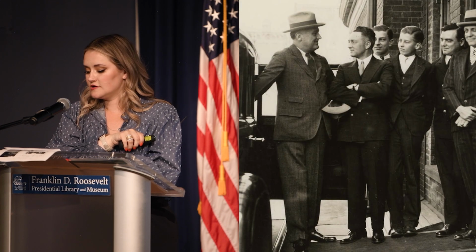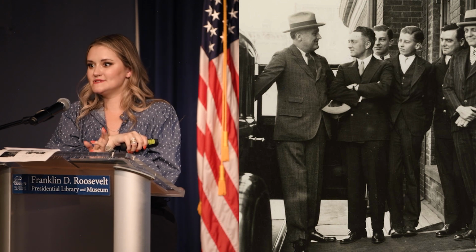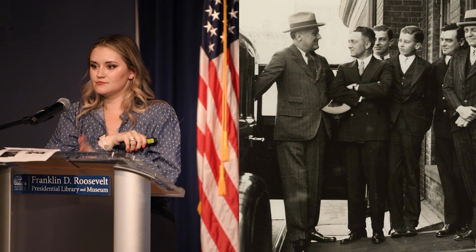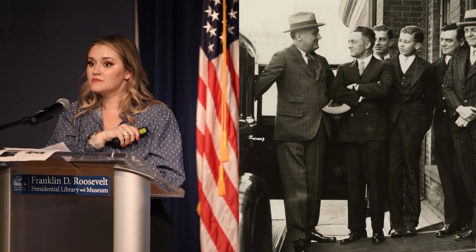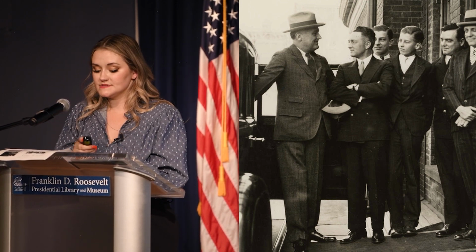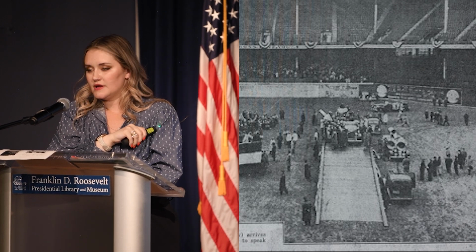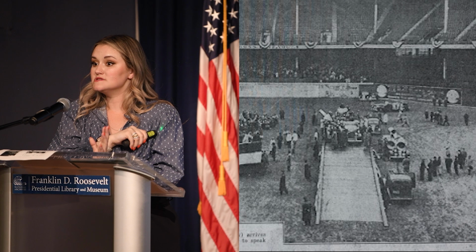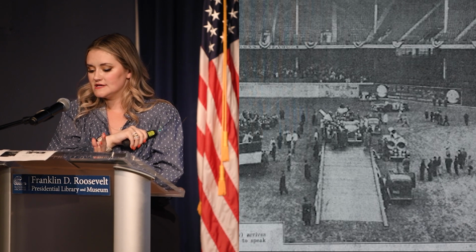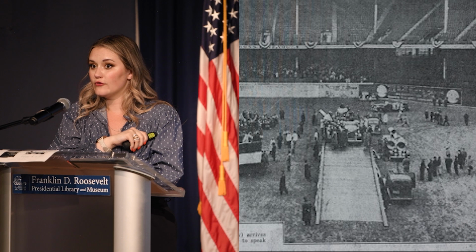Third, you can see FDR using a very slapdash ramp to get out of his vehicle into this building. So lots of different types of ramps were used by him, but almost everywhere he went, he had to have ramps. Here on the left, but over here is an interesting picture of an automobile ramp that was built specifically for FDR. This is at Ebbets Field, which was the Dodgers Stadium in 1944.